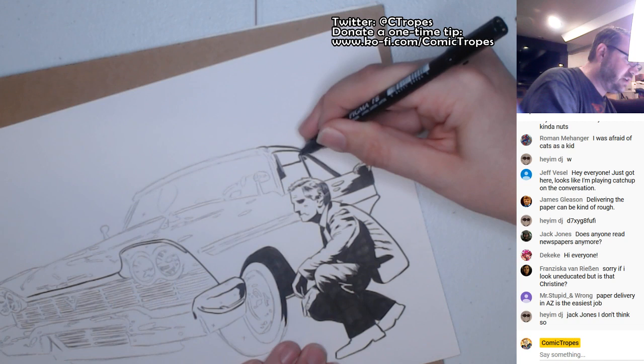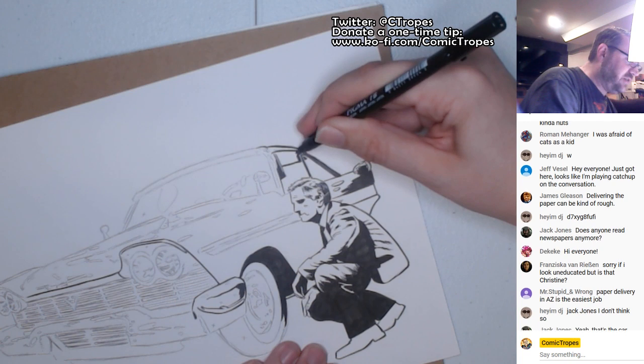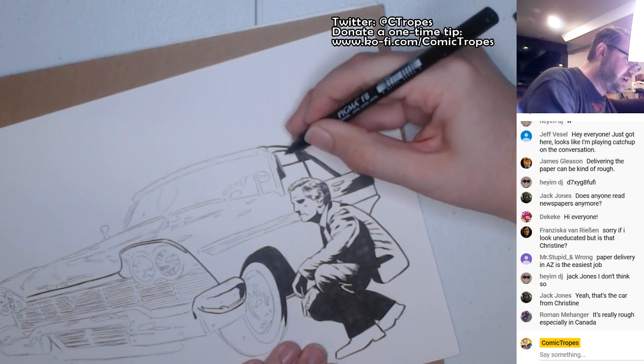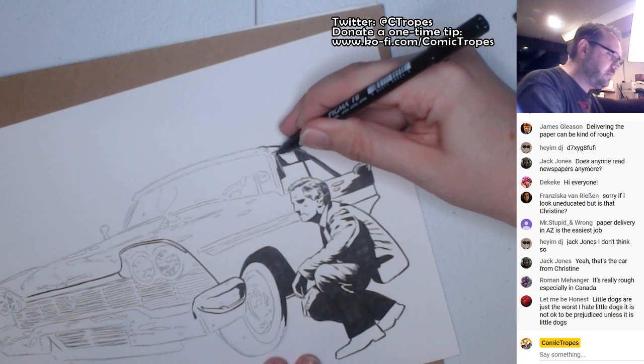Of course, it's less and less of a thing as we get older and fewer people read newspapers, but growing up, it was still a very big thing. There was no internet, so newspapers were way more popular. And it was hard work.